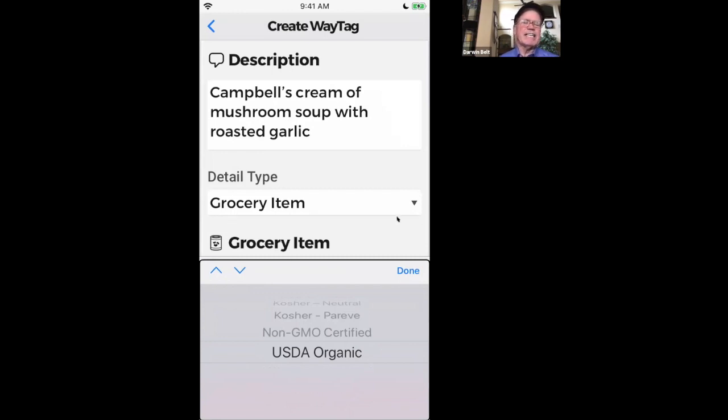Okay, let's go ahead and select one just so we can see how it works. Go back up to non-GMO certified. Okay, and select that. Non-GMO certified.